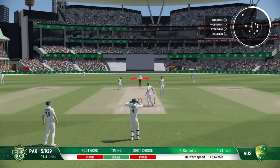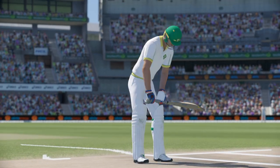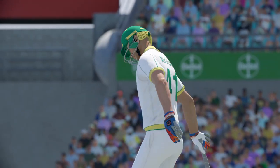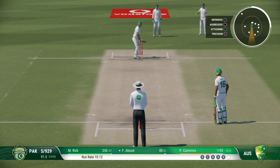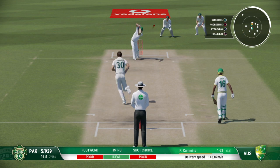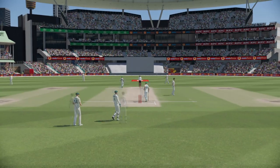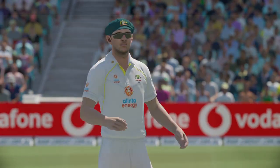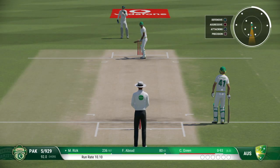Wow, that's missed a lot. Misses out there on the short and wide one. Bit of frustration after that shot. Went after it, but just couldn't lay a bat on it. 9 runs added in that over. Pakistan are 5 for 929.